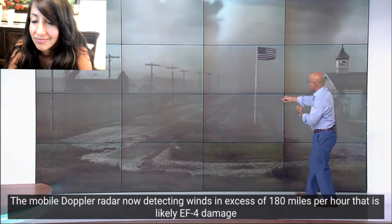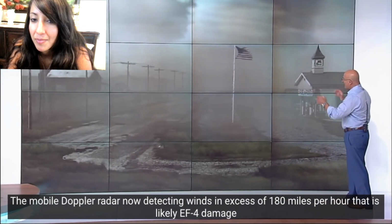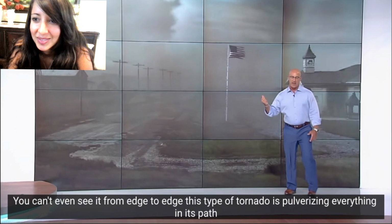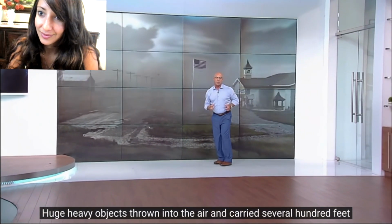The mobile Doppler radar now detecting winds in excess of 180 miles per hour. That is likely EF4 damage. I mean, look at the funnel. You can't even see it from edge to edge. This type of tornado is pulverizing everything in its path. Huge, heavy objects thrown into the air and carried several hundred feet.